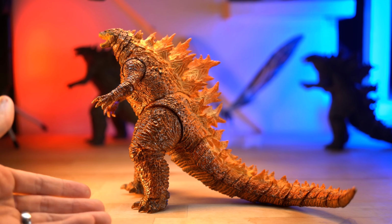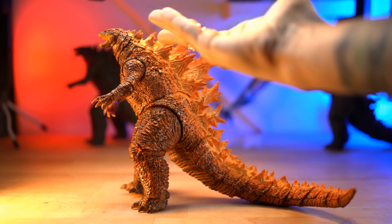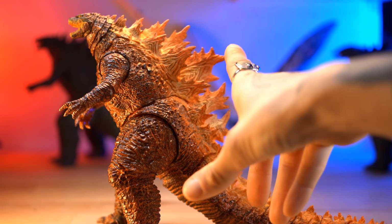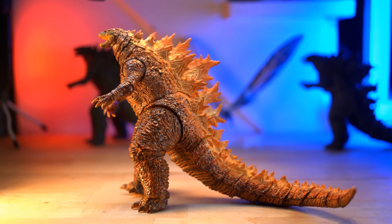Just the way it gradients from the bottom to, oh, do you have something to mention? I like how he looks like fire. Yes, me too. Cool. All right, well, thanks, babe.